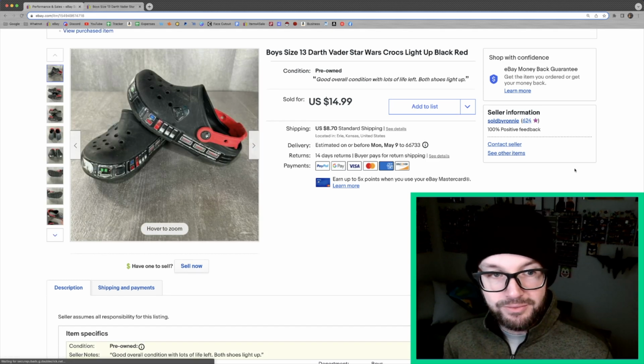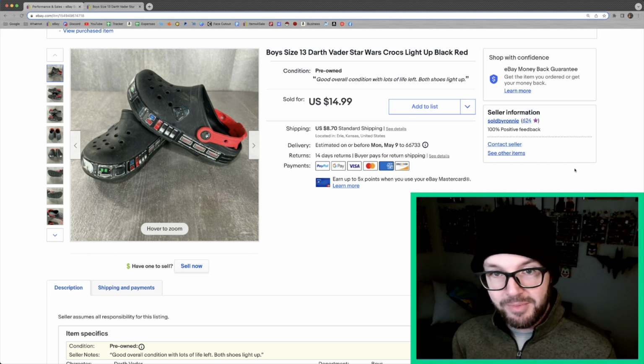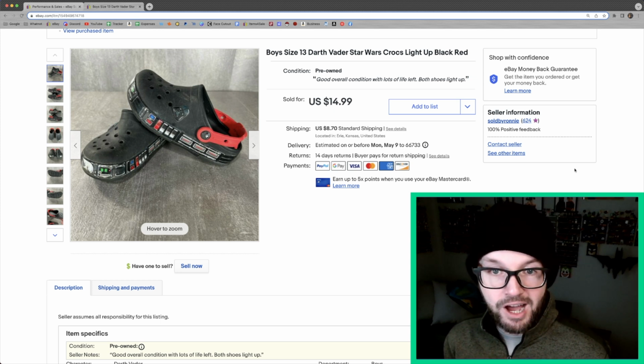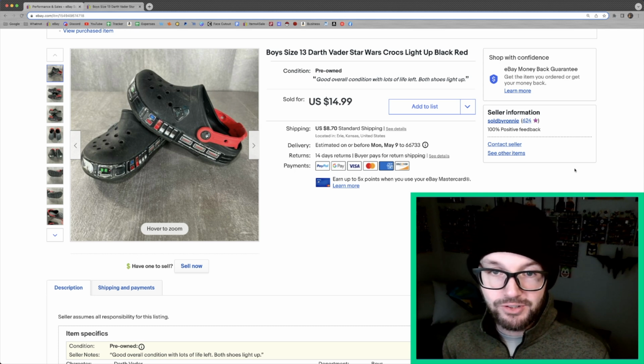Super cool pair of Darth Vader Crocs here, not in the best of condition. I didn't do anything to clean them up. They did light up, so that still worked, and I paid $1 for them and sold them for $15 plus shipping, and they were not listed very long, so good flip.